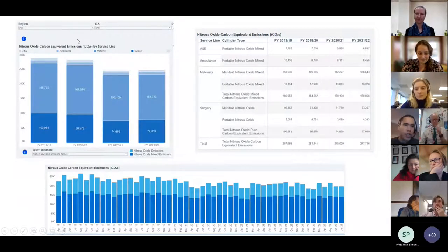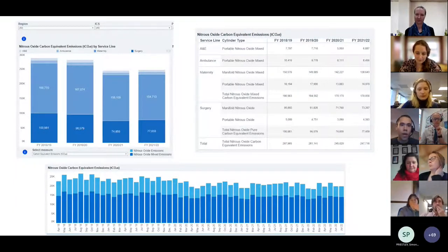You'll notice there are filters here. This is at national level. You'll be able to filter down to region, ICSs, down to trust level as well. So you can see exactly how your trust is doing and how you are doing compared to national averages. This is all at financial year level. You can also see the monthly data here, so you'll be able to see how your emissions are looking, split by mixed nitrous oxide or pure. You can also change this to look at the actual raw number of litres of nitrous oxide as well. And essentially, you'd hope to see this number decrease over the months.